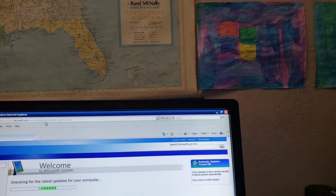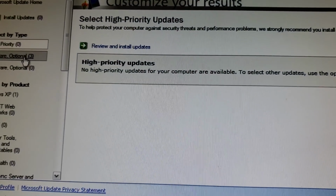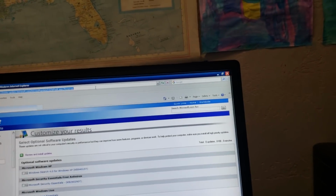People are suggesting this. Oh, yes. Woo! Wait, is there any more updates? Yeah, there are. And there's one XP update. Oh, it's the same three. Yeah, we don't need to install those. Can we hide them? Look at the amount of nausea. Oh, boy.